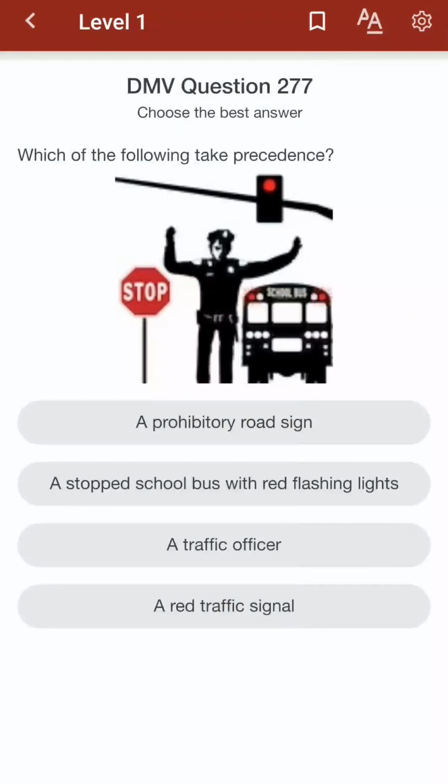Question 277. Which of the following take precedence? Answers: A. A prohibitory road sign. B. A stopped school bus with red flashing lights. C. A traffic officer. D. A red traffic signal. The correct answer is C.